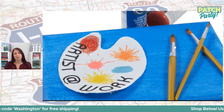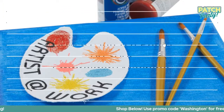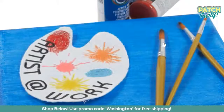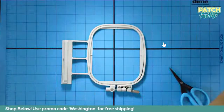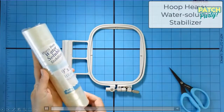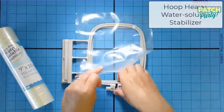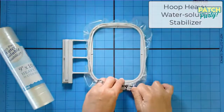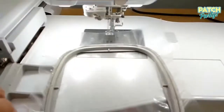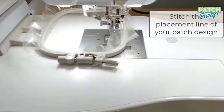So the patch stitching process. Take a look at this short little video here. This is going to show you the entire process from start to finish, how easy it is. To stitch a patch on your embroidery machine, you want to make sure that you use a heavy-duty water-soluble stabilizer. And we'll go over these details throughout the presentation. This is the perfect stabilizer for your patch because it gives you nice clean edges and it's strong enough to hold up to our stitching.